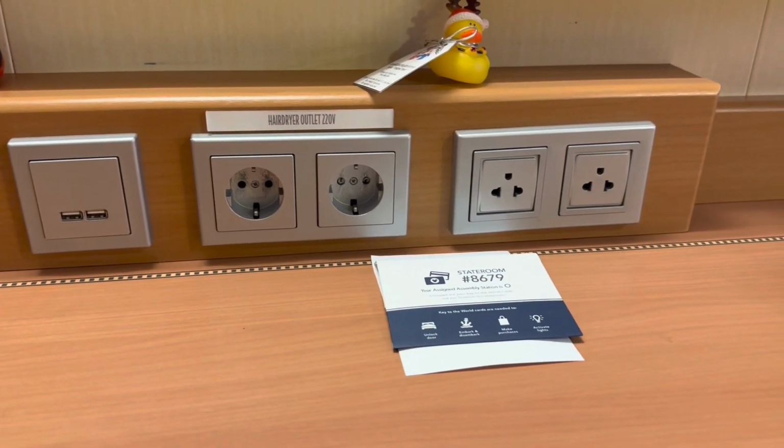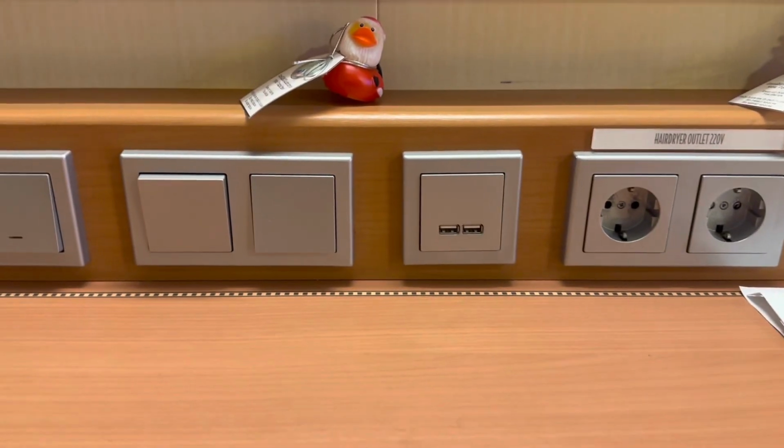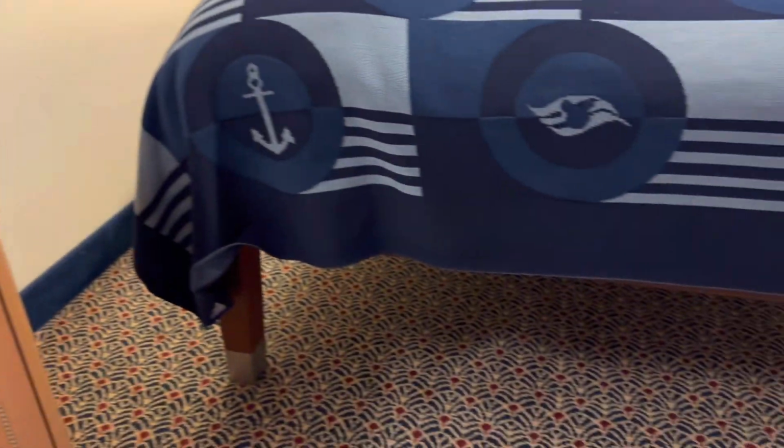I just wanted to go back and show this a little bit slower. A couple plugs, a couple European plugs, and two USBs. So that in this room are the only USBs. One more little thing that I kind of forgot because I went through this really fast, but there's lots of storage under the bed for your suitcases.